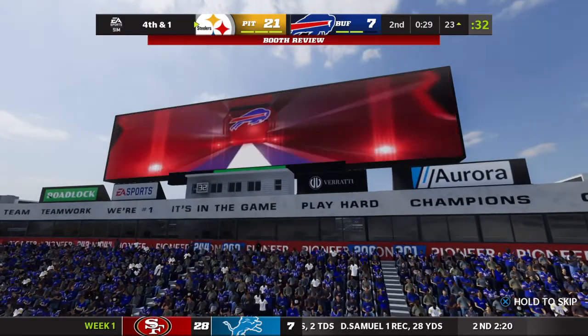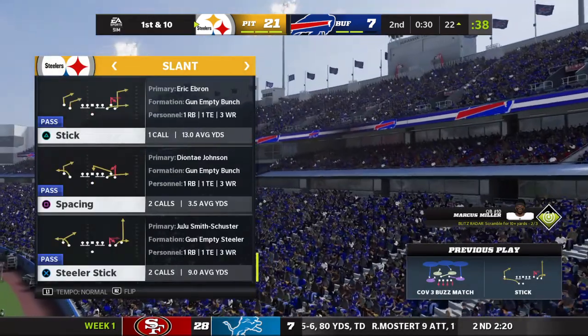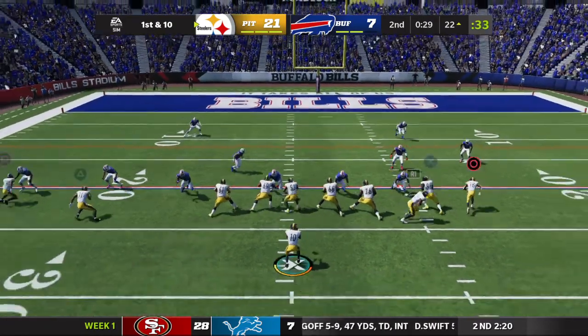And now before the ball changes hands, they're going to take a look at this just to make sure that they have it. So that challenge, a successful one.